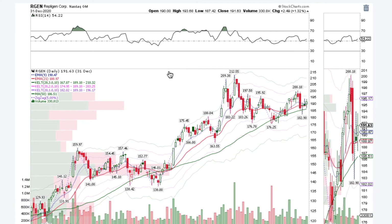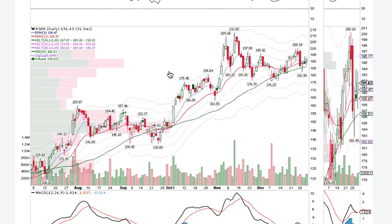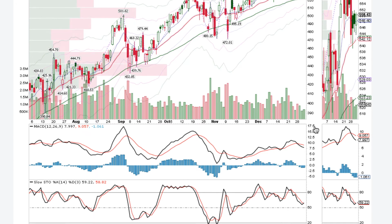COVID-19 vaccine-related names. Argen, another name, looks very strong. Looking for a follow-through this week. MACD turning, stochastics turning higher, volume increasing on Thursday, looking for a follow-through. ServiceNow looking for a bounce, consolidating for the last week above the 9 EMA, but not dropping below. Notice the wicks along the 21-day, that's buyers. That would be your stop if it took out that level. RSI is rising, volume increasing, stochastics turning.